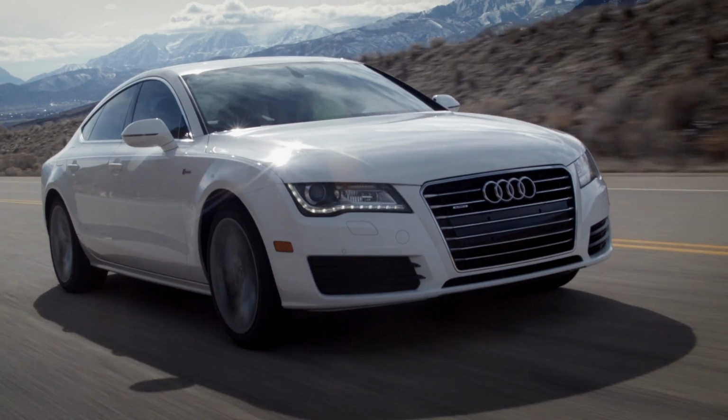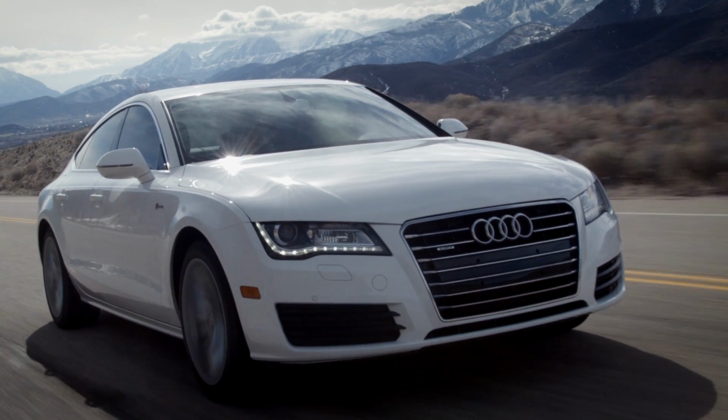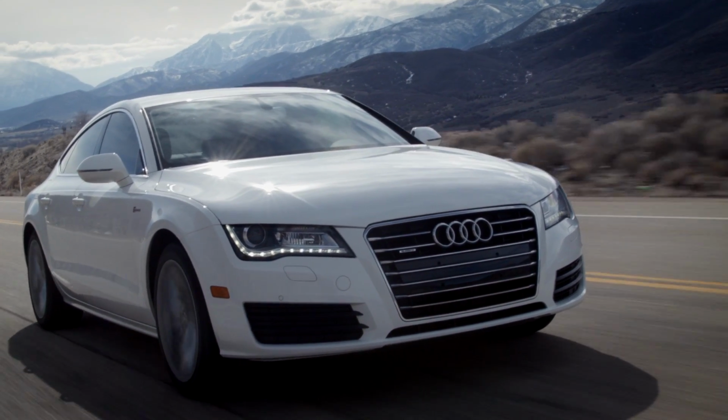But this does just fine. This is holding its own just fine. I can definitely see this more as a 4-door GT car, if you know what I mean. The Audi sort of puts everything out on the table. It lays all its cards out on the table. This car is what it is.